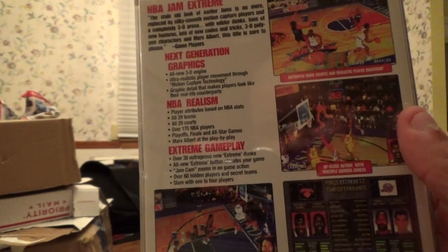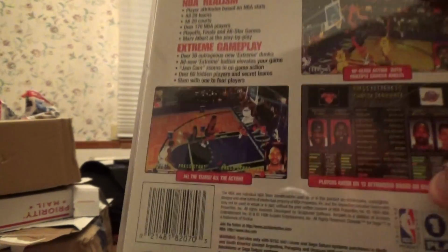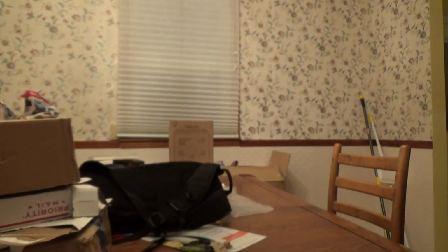Up-close action with multiple camera angles, and then players rated on 13 attributes based on real NBA stats down there. Okay, so that's NBA Jam Extreme for the Saturn.